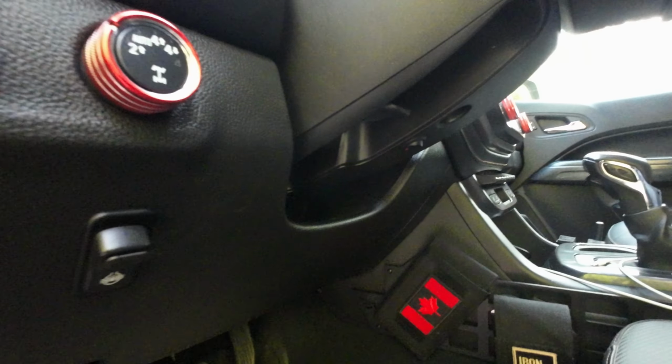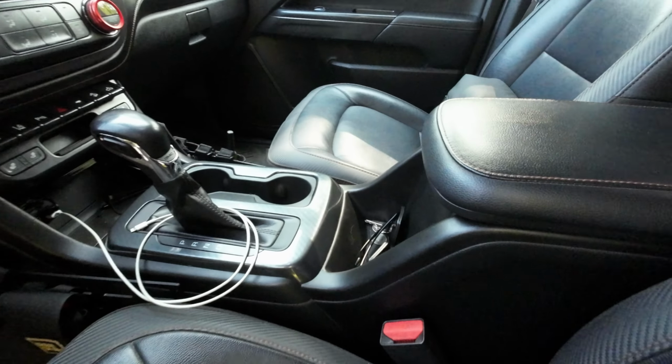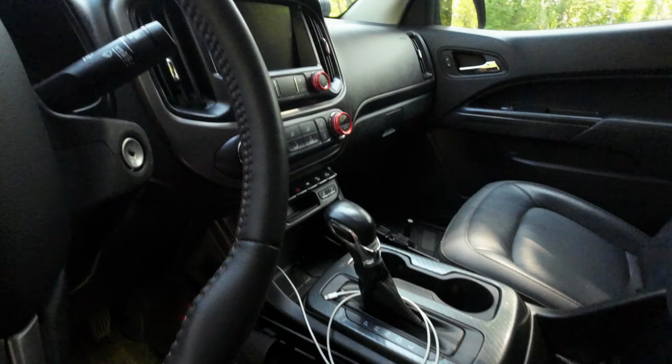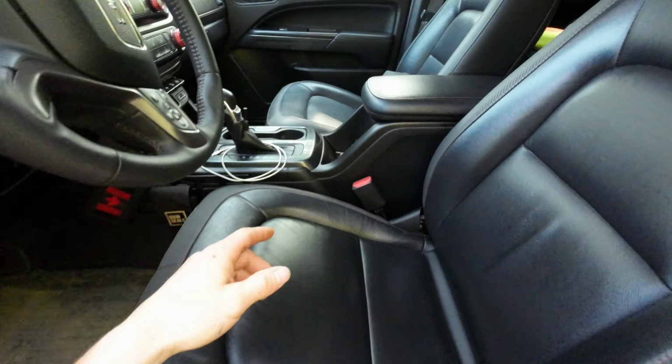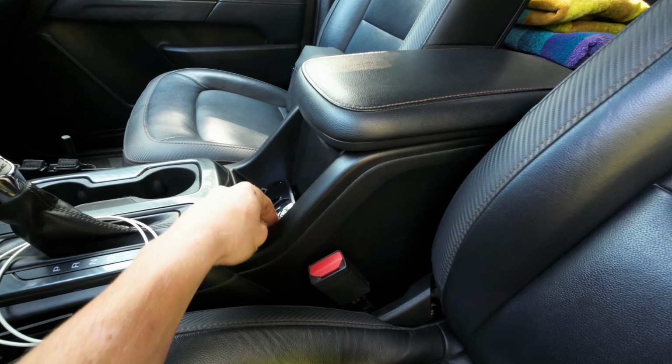So under here is the switch for my rock lights. The hole was already in there, so I just found a switch that fit and put those in there. It's under here because I don't use the rock lights all the time, and not much else different in here. Everybody's seen the interior of a Canyon, so nothing really fancy about it. One thing is I did take out that useless wireless charger because I have the bigger iPhone. It does not fit in there.